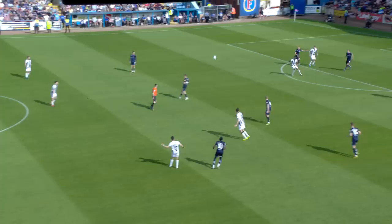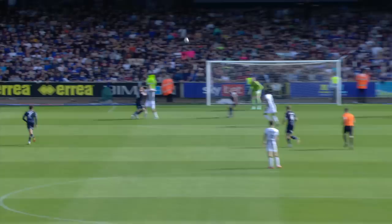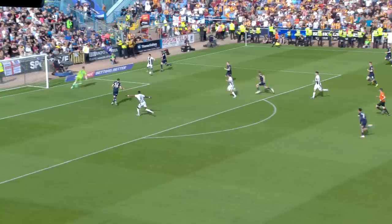East. Direct to Cook. Fired over the top. Wow, that wasn't far away from Osadibi. Nearly a quick reply for Bradford. Cook doing what he does best, and Osadibi only a fraction over in the end. His team have done everything that he asked for.